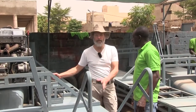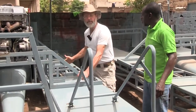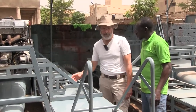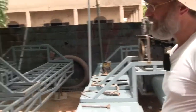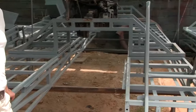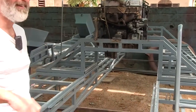Complete, on site in Bamako. Complete equipment, the project. And you can see it's demountable. Very strong, much better than the Americans. And you see over here too, they are ready, in stock. So if you have the money in your pocket, you just send us an email and you have a dredge, ready to go.